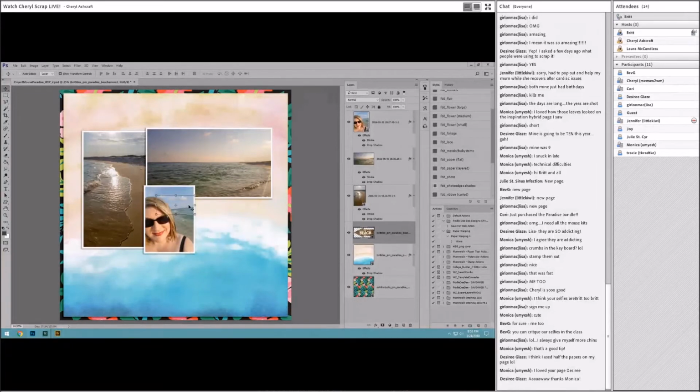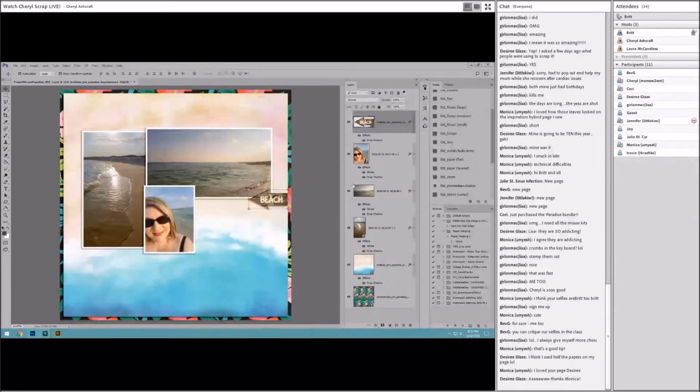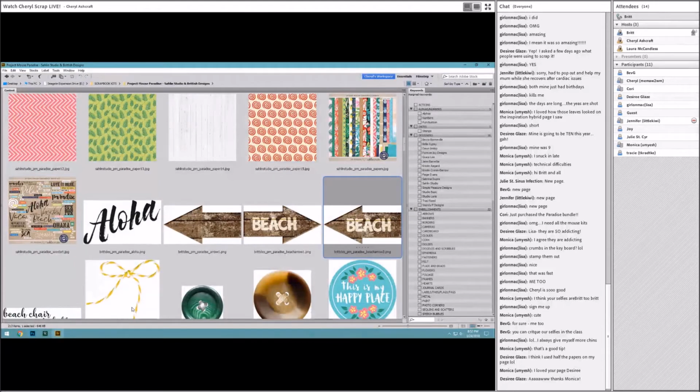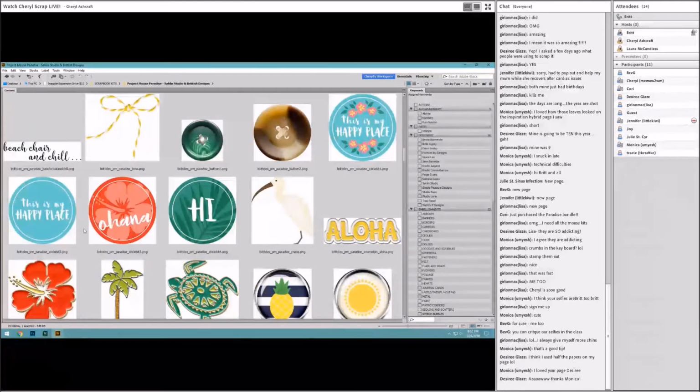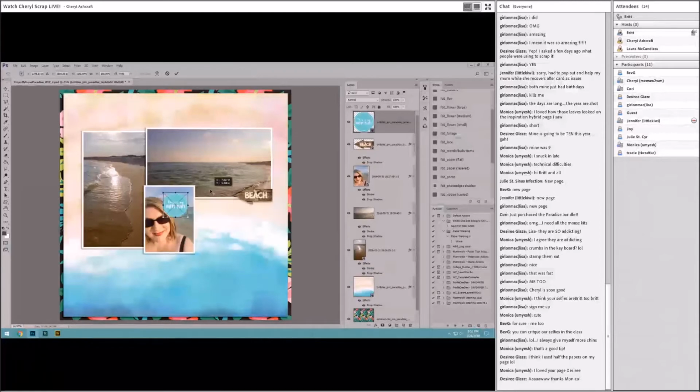So I have a funny story about that element you're using right there. In Hawaii, we were right close to the beach where our house was. We rented a house. My whole family went, so it was this big, huge group. We had 10 adults and 5 kids and 3 babies. It was a huge group of people. We all went to Hawaii together.